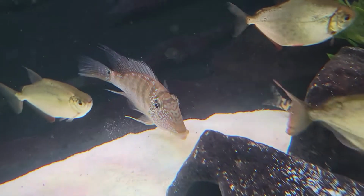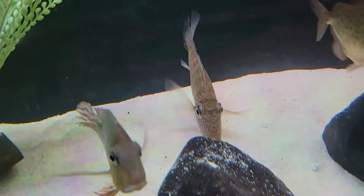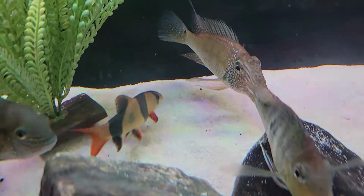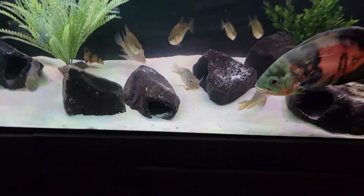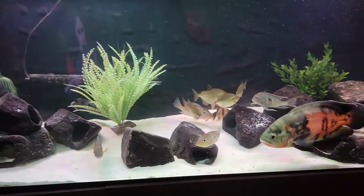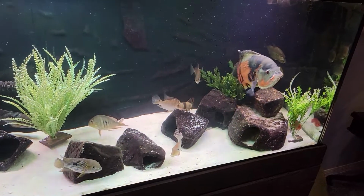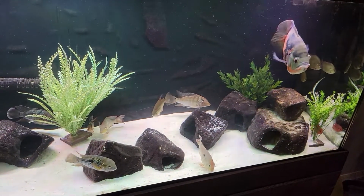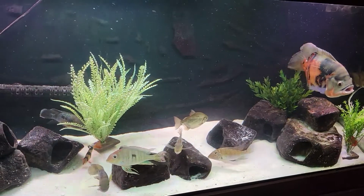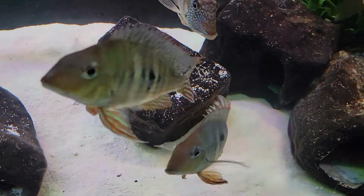These geos are also not very friendly with plants. Plants are not a good thing for these guys because they dig up so much of the sand and dirt around that they're going to uproot your plants. Now, Geophagus also are mouth brooders, similar to your African cichlids. What they will do is lay eggs. The male will fertilize those eggs, and then in about 3 to 4 days they will hatch, and then the female will come around and scoop up all of those eggs and hold them in her mouth until the fry develop to a point where she will spit them out.